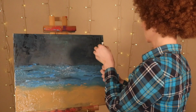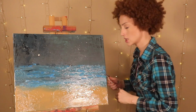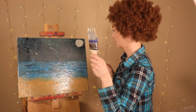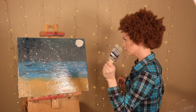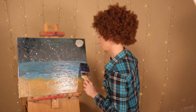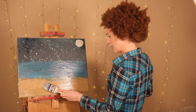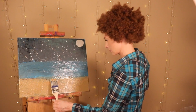Watch this. I guess this will be the moon. Oh, shoot! Some stars got in the ocean. And let's do this so we can give the sand some texture. Get ready, hold on to your pants.